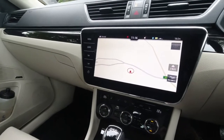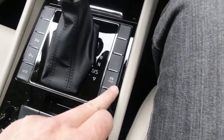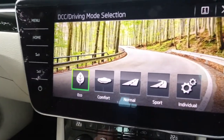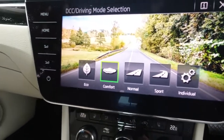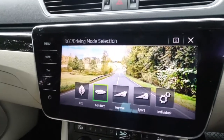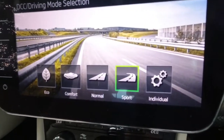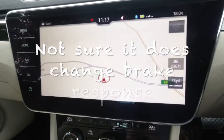One of the other nice features of this car is the driving mode. There's a mode button just down here next to the gear stick, and it brings up the mode driving selection. So you can have it in Eco, Comfort, which softens the suspension and gives a harder than Eco throttle and steering response. You can have it in Normal, which is where a lot of people would drive it. You can have it in Sport. On the Sport setting it holds onto the gears longer, the brakes are a little bit sharper, the steering weights up a little bit more.